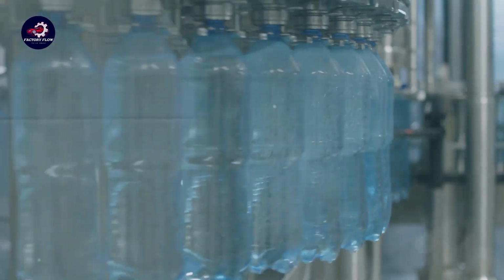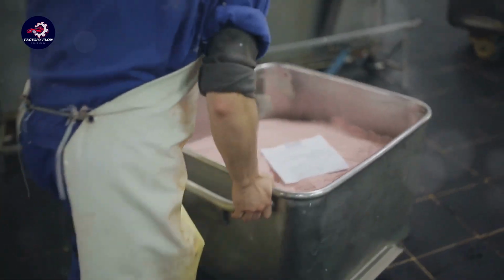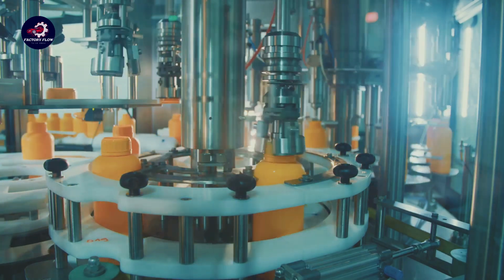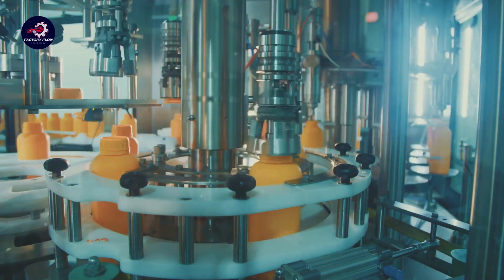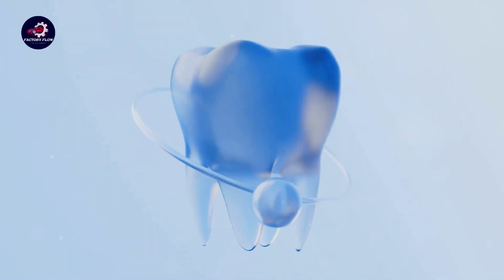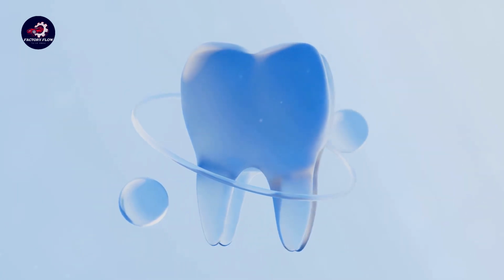Colgate toothpaste starts with the finest raw materials, each selected for its unique properties. These ingredients form a powerful formula that cleans, protects, and enhances our smiles. One key ingredient is fluoride, which strengthens tooth enamel, making it more resistant to decay. Think of fluoride as a shield, protecting your teeth from bacteria and sugars.